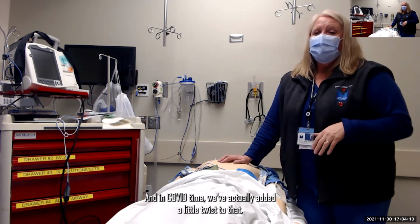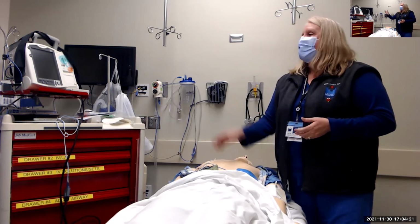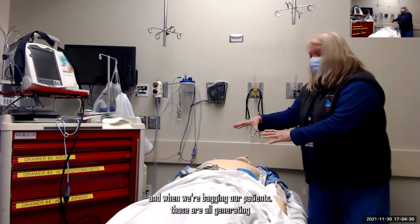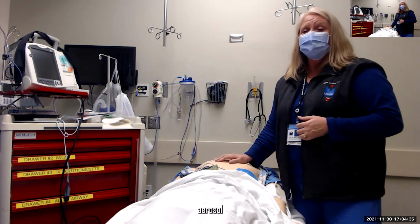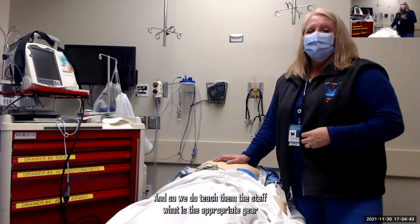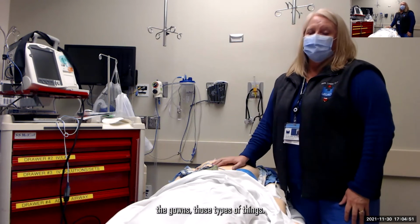And in COVID time, we've actually added a little twist to that, and we cover important information, including PPE, because this may not mean much to you, but it's what we live and breathe every day, is that defibrillation, CPR, and when we're bagging our patients, those are all generating aerosol procedures. And so there's risk of higher exposure. And so we do teach the staff what is the appropriate gear they should be wearing, the goggles, the right masks, the gowns, those types of things.